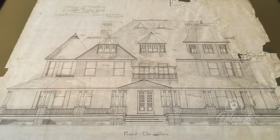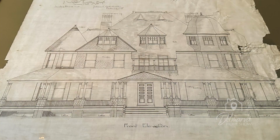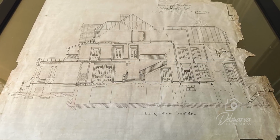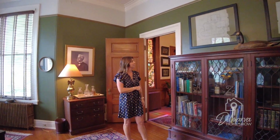The second shows the front elevation, and the picture down there shows what it would look like if the house was split, so you can see where the doorways are. Now the homeowner has plenty of these rolled up in blueprint style, but he decided to hang a few in this library, and I think that's really sweet.